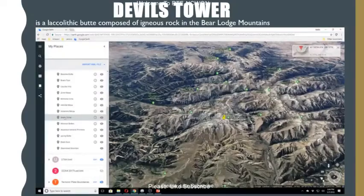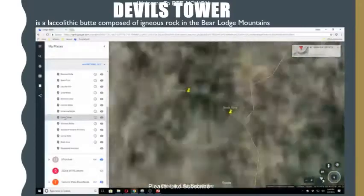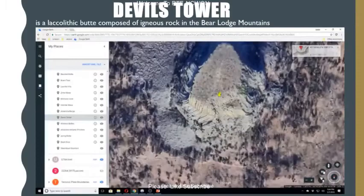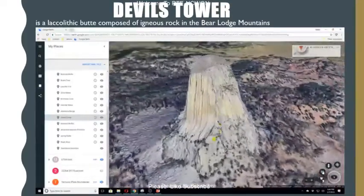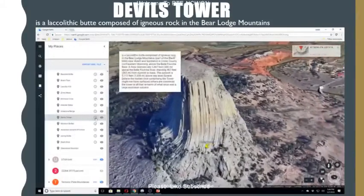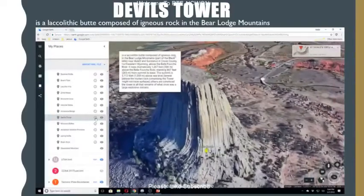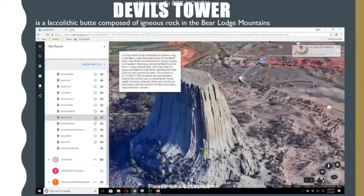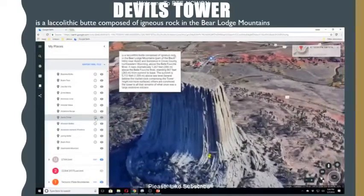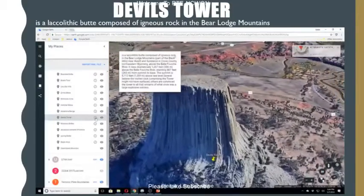Devil's Tower. It is a laccolith butte composed of igneous rock in the Bear Lodge Mountains near Hulett and Sundance in Crook County, Northeast Wyoming. The summit is 5,112 feet above sea level.